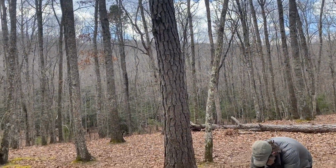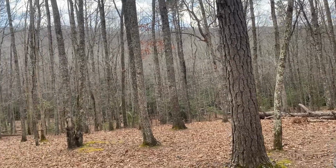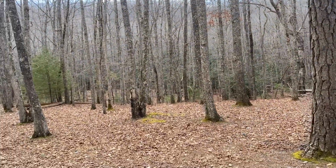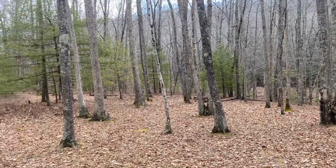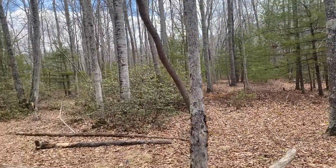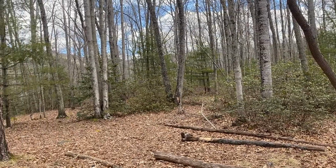The trail has just been incredible. We made really good time. In the previous video, we had the opportunity to stop at Dismal Falls for a little bit, and then the trail was just wide open until we got to here.